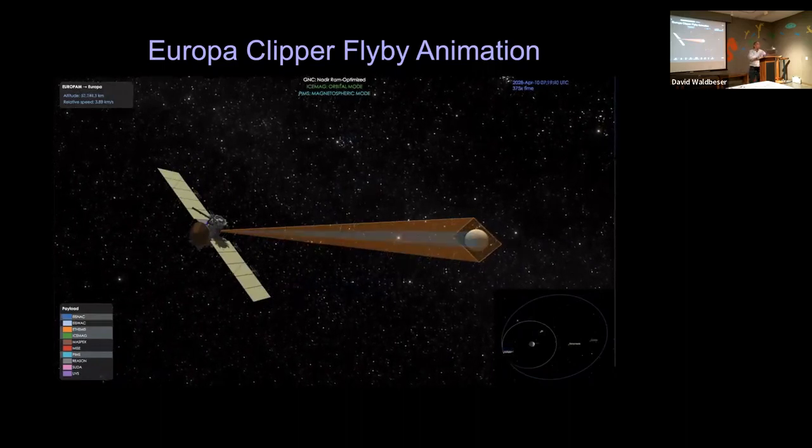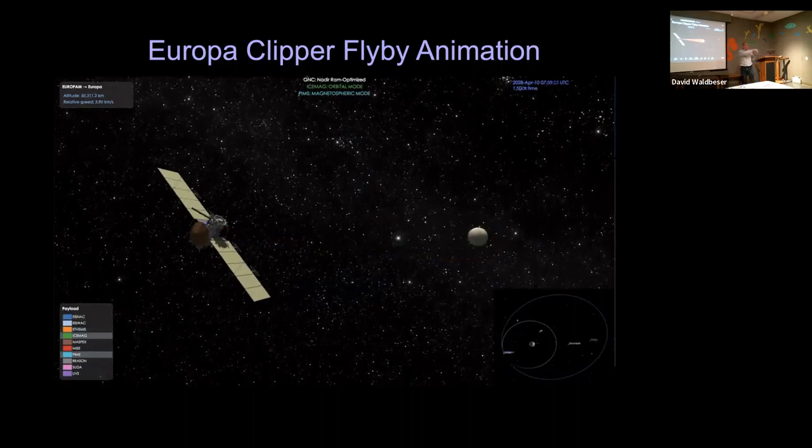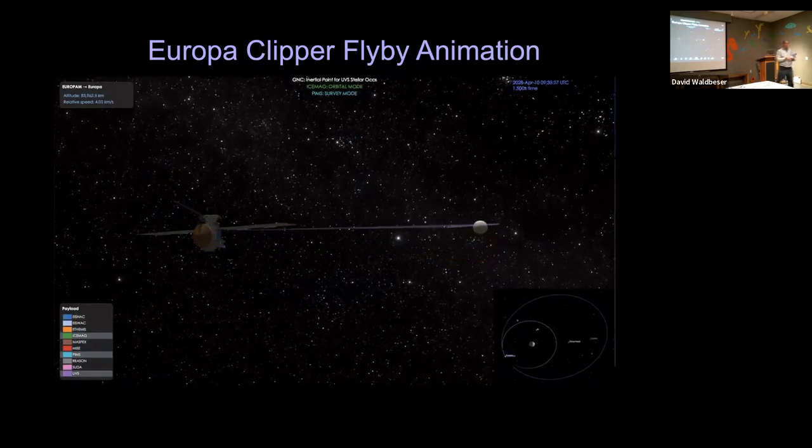So one of these days, I'm going to work it so I can make my little model do that to the globe. I'm not quite there yet. There it is. How long will it take you to get signals back?